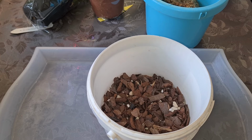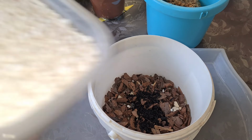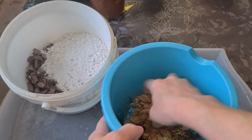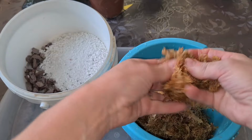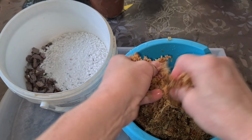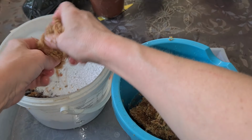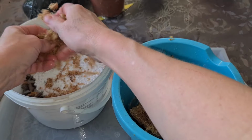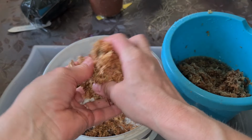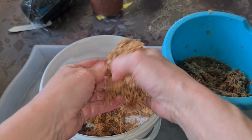Bark, charcoal like you always, a fair amount of perlite, spag, a fair amount of spag. Since this next project, we're going to use a clay pot for this project.